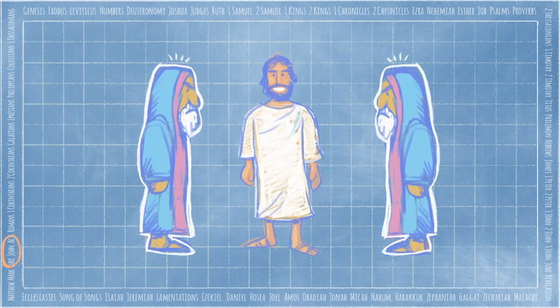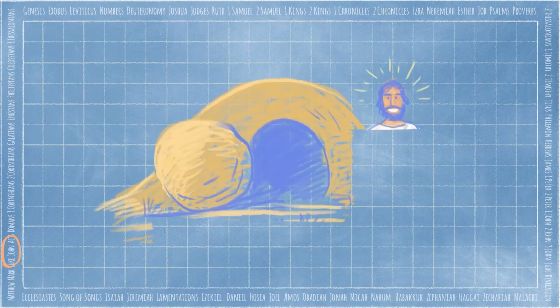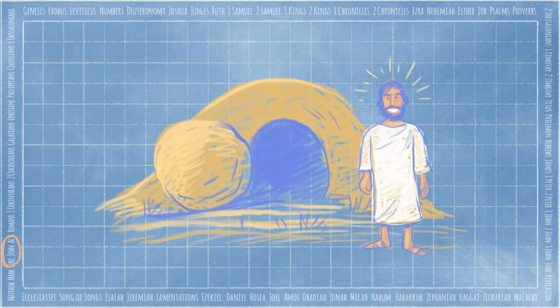But the religious leaders made plans to get rid of him. Jesus was crucified on a cross and died. But early Sunday morning, Jesus returned to life. Lots of his friends saw him. Which is where our story starts. Take it away.